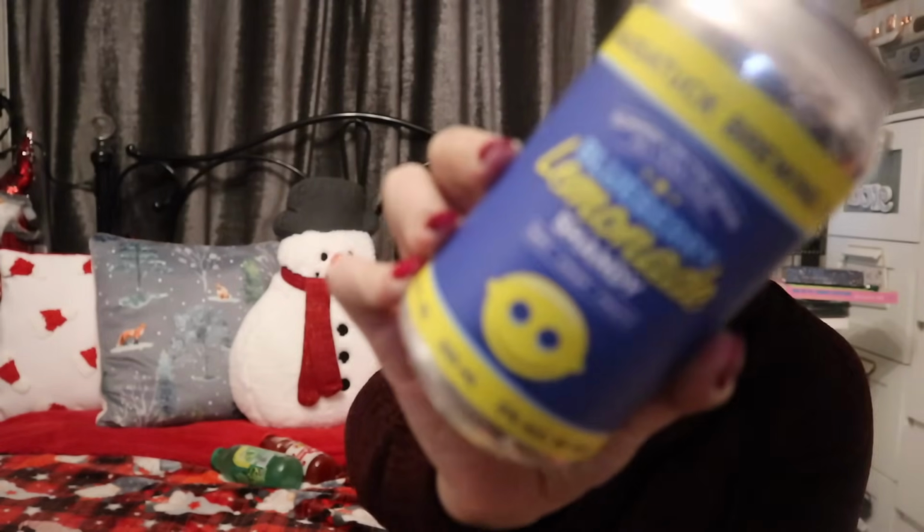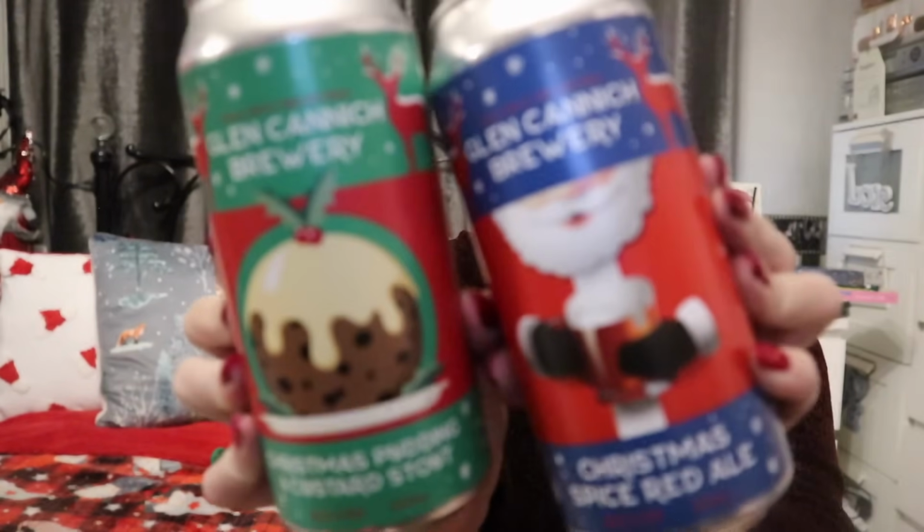However, we've not had good experiences with these Stats and Owls. These are about 99p a can. Blueberry Lemonade Shandy. Mum really likes that one, so that was a returning favourite. And then we've got two from Glen Cannock Brewery. We've got Christmas Spice Red Ale and Christmas Pudding and Custard Stout.